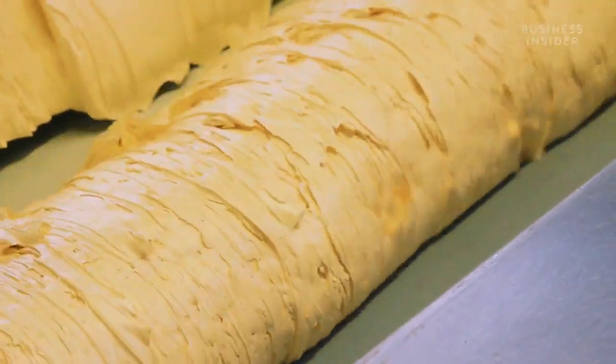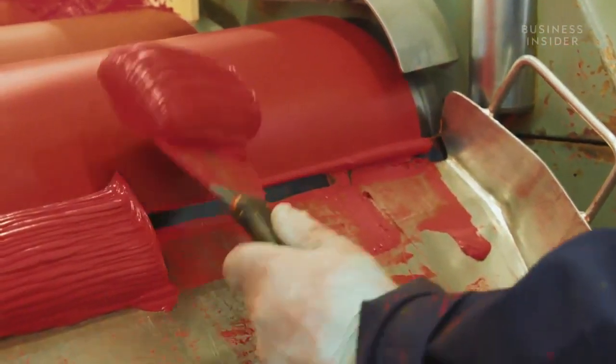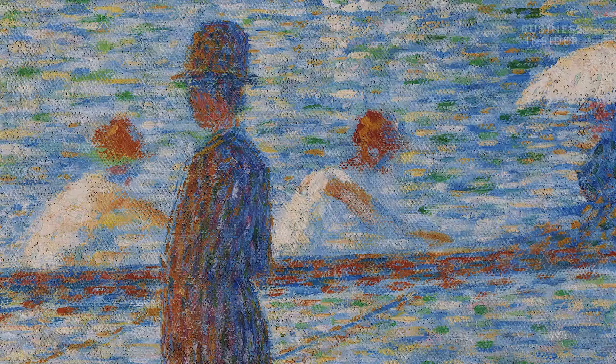Oil paint is simple. At its most basic, it's just a mixture of oil and pigment. But depending on the colour and quality, a litre of this paint could cost you between $285 and $1,000. So what is it that makes this paint so special, and why is it so expensive?